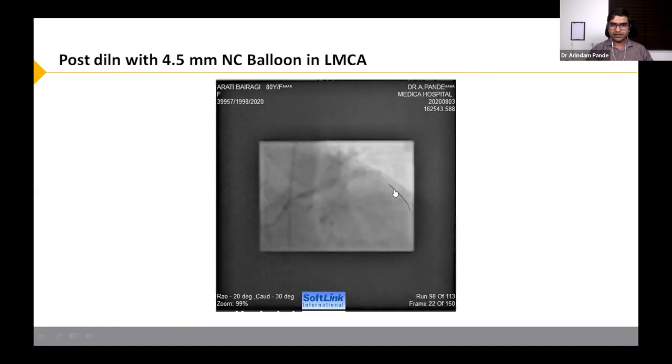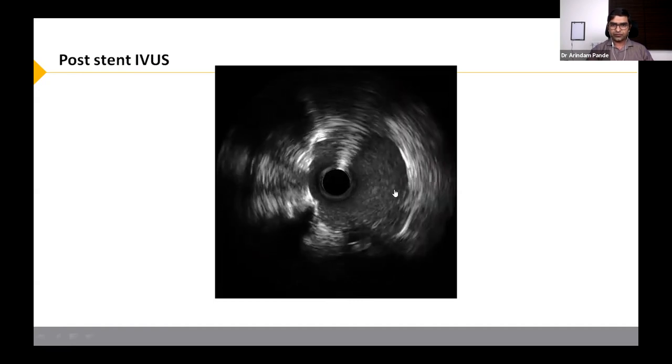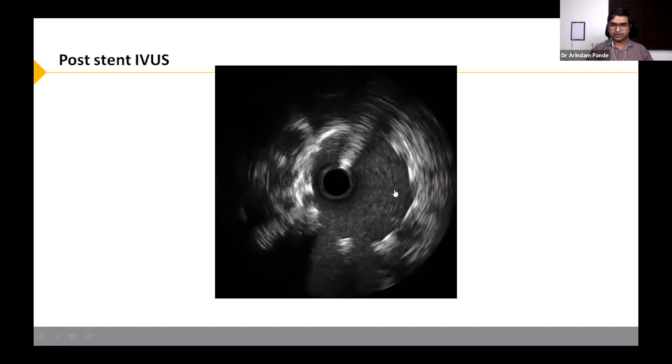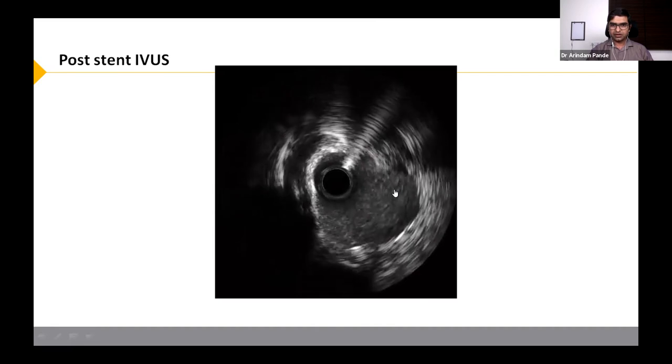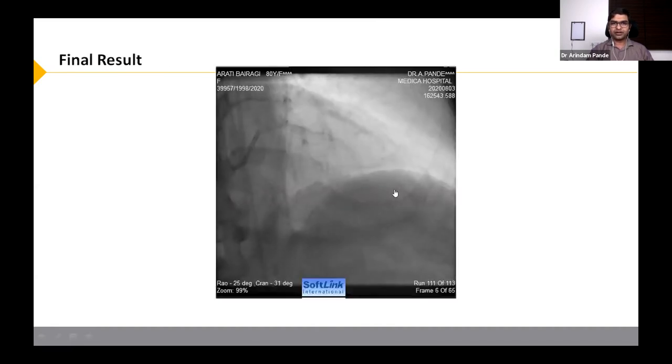Then serial post-dilatation, distally 3.5, then another new post-dilatation balloon, non-compliant 4.5. And we took, I think, around a 10, 12 balloon in this case. And this is the final IVUS run. The LAD stent coming to the left main. And there was not much of a problem. And this was the final angio result.